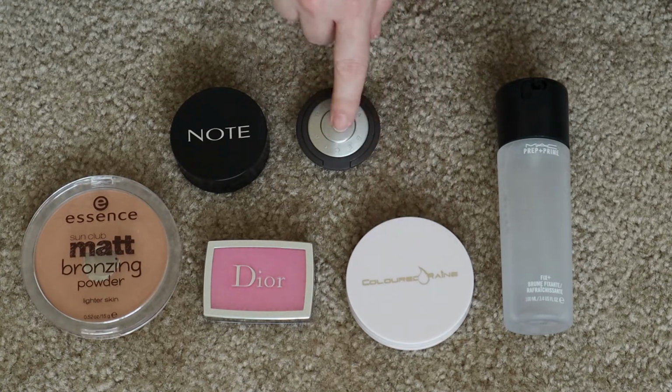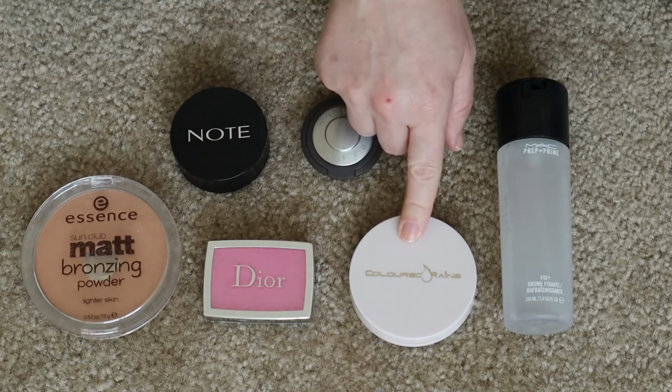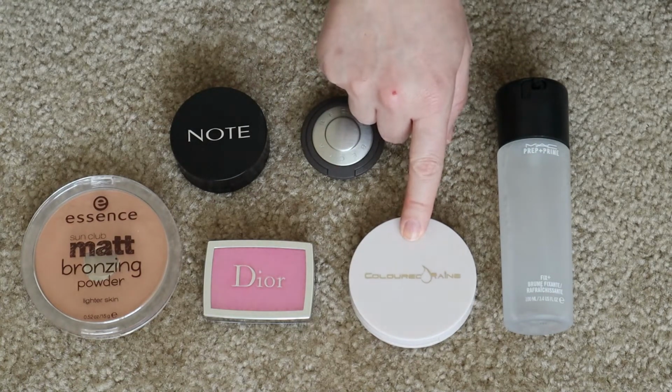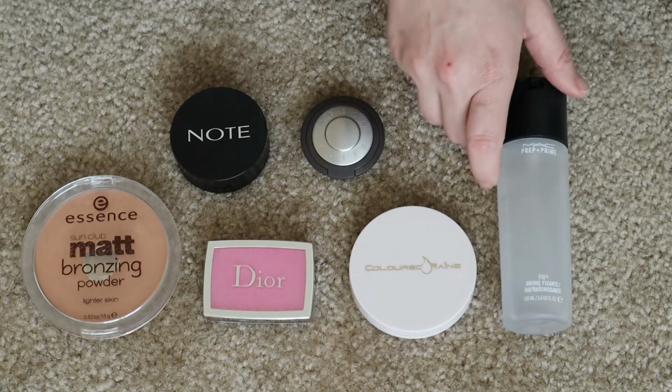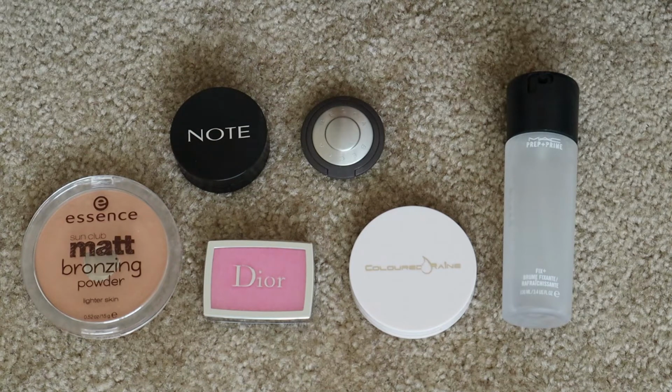And then I have two highlighters as well. Again, these are in projects. This is Becca Moonstone, and this is from ColourPop in the shade Fashion Show. And then, of course, my MAC Fix Plus, because it is my favorite makeup fixing spray of all time, and I wanted to be using it.